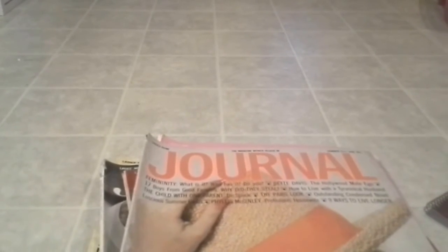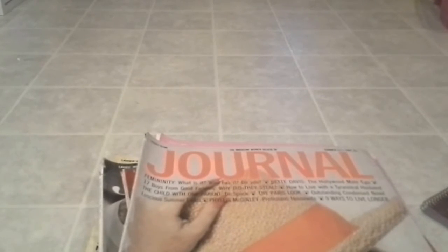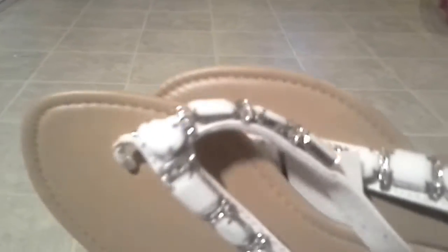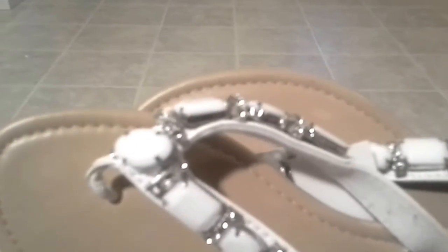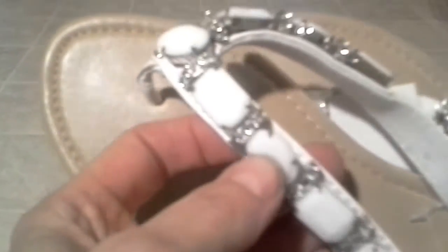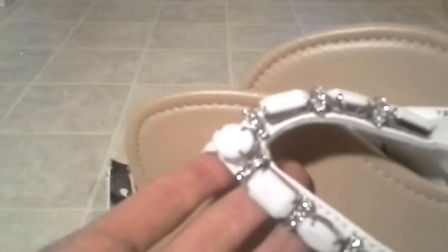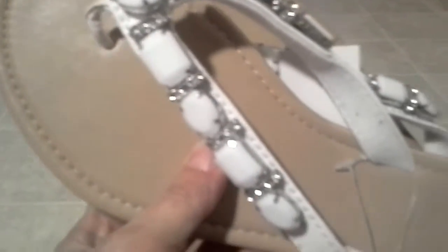And then I had gone to J.C. Penney's. They had sent me $10 off your $10 purchase. So you certainly cannot not use that coupon. Well, I found these cute shoes that I planned to wear, but of course I was attracted by all the jewels and bling, and I figured once I am through using them in a year or so, I'll definitely take off the jewels and use that in my crafting.